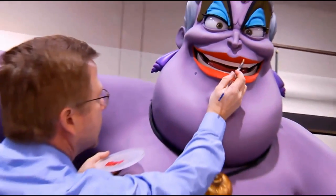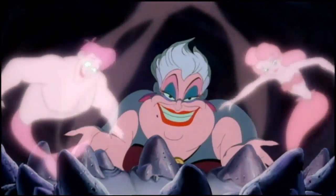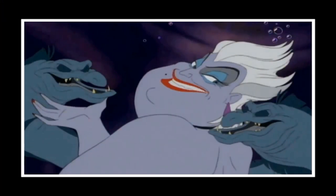When we first started producing the Ursula figure, we researched by watching the film at least 20, 30 times and taking still grabs of it so that we could tell what she looked like in fine detail. And then we have to start finding materials that are going to let us represent that in the real world, but work the way we need to.